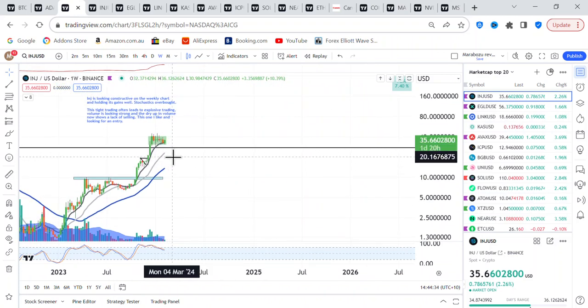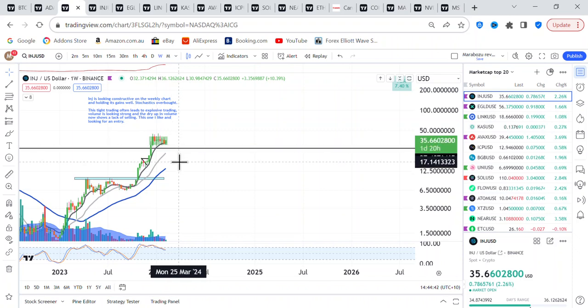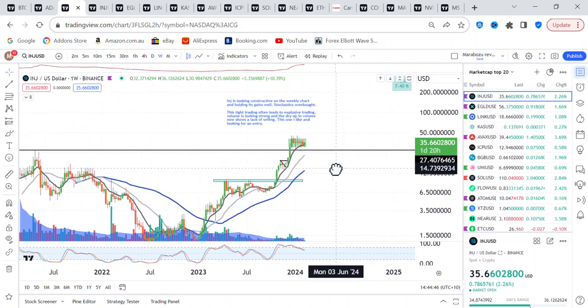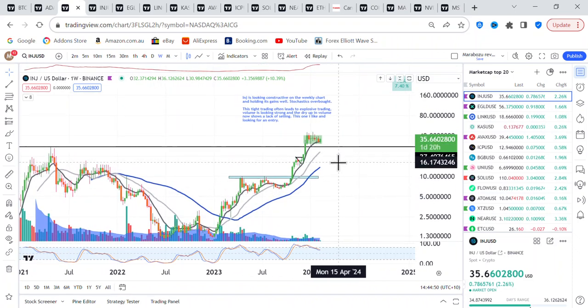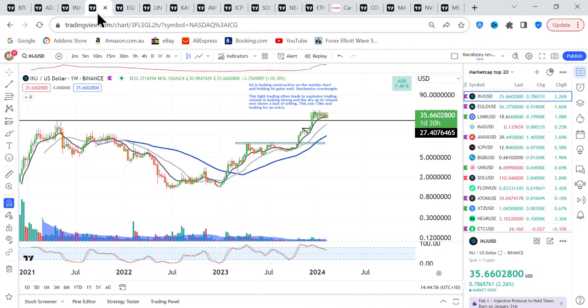By the way, all these charts are on the weekly chart. So if we come down here and have some sort of a strong looking takeoff on, say, the daily chart, with good volume accumulation like a breakout, then this is something to be looking at for buying. Actually, I'm going to go back and do these ones here.